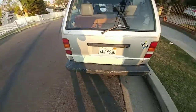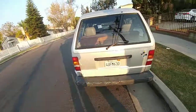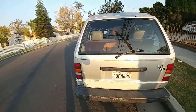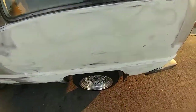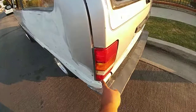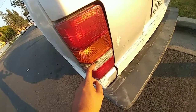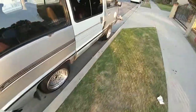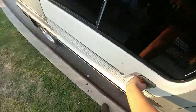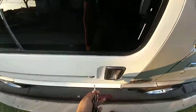Everything, doors all open good. It's got the back trunk. The seats actually fold out to a bed. It's got two benches in the back. I'll open it up right now. See that. And the rear plastic corrector here with the reverse lights on. The other one's good, no cracks. Let me pop this one open. And all the doors lock up with the key and open as well.